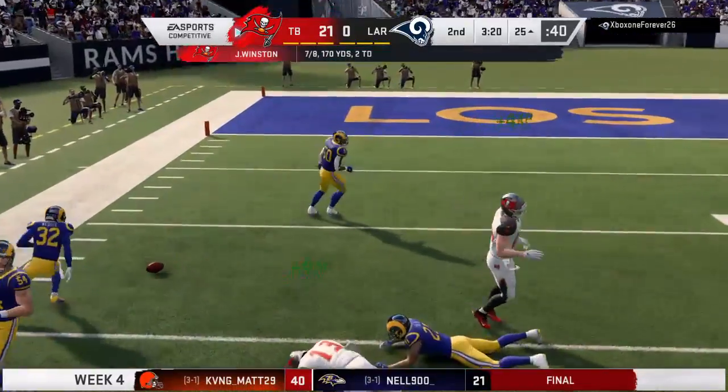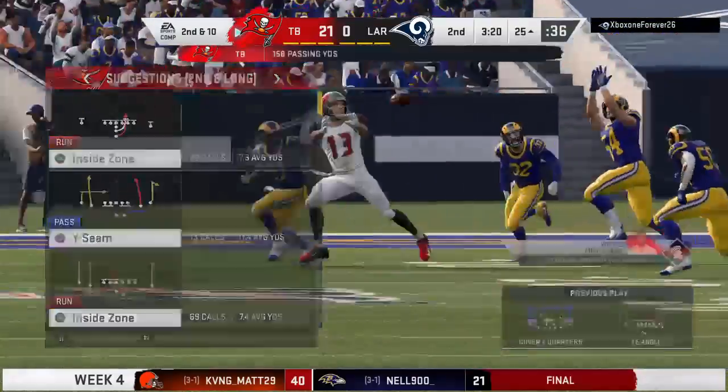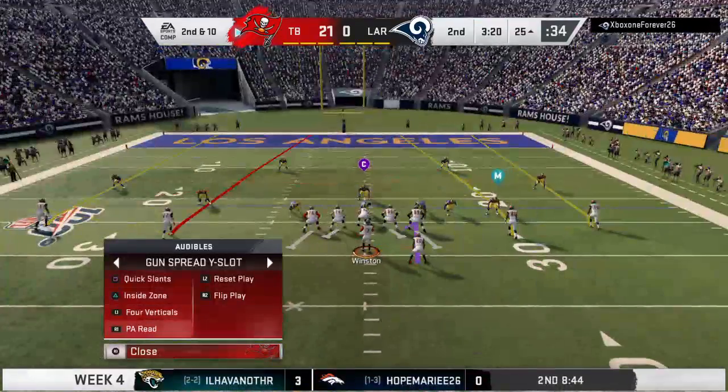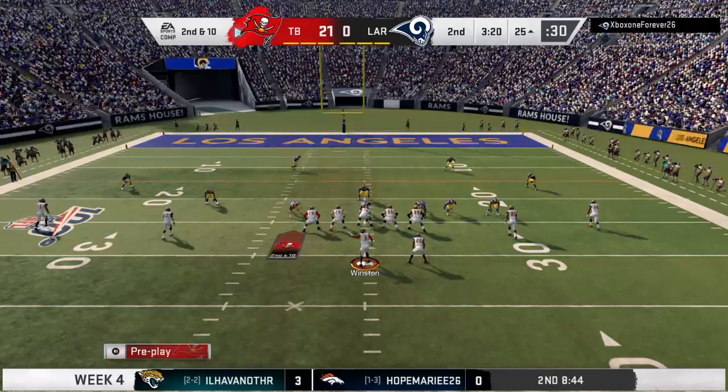Now the first play of the drive there is incomplete. It's a lot of contact going on there, and in the end, unable to keep 2 hands on the football and bring it into his body. Everything looked pretty good until the finish. An incomplete pass leads to 2nd and 10 from the 25.